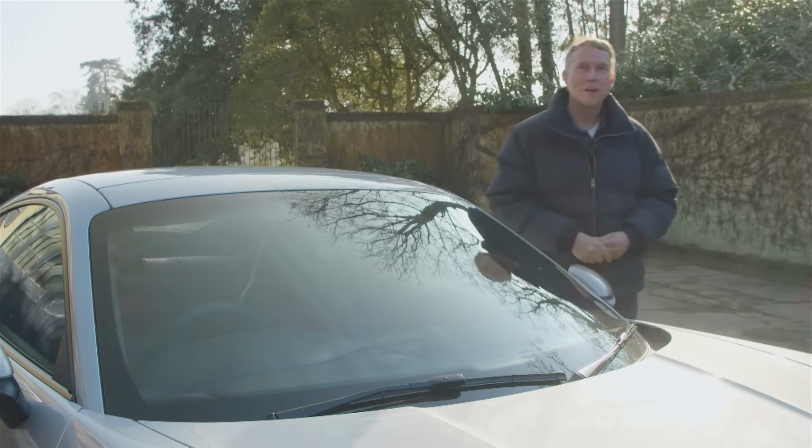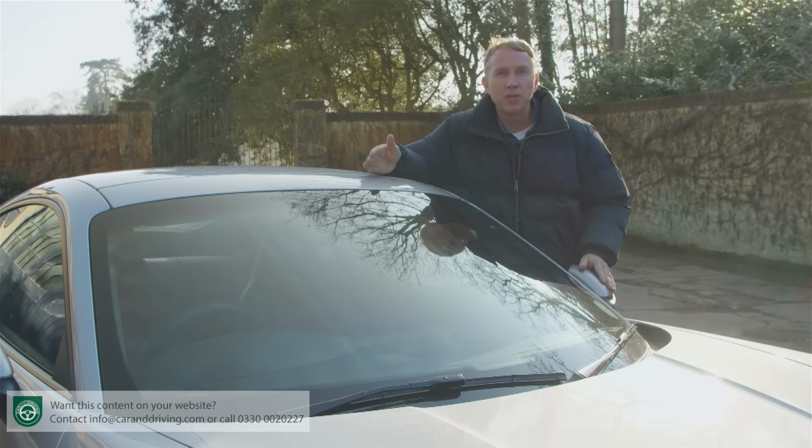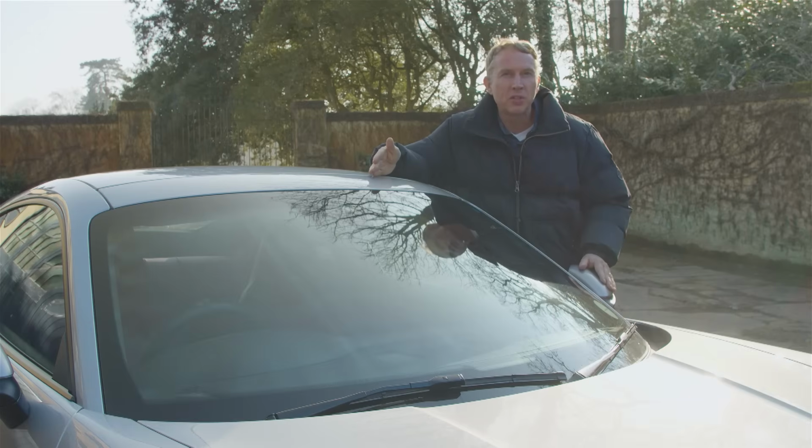On to safety. Porsche's never been particularly generous in this regard, but has had to start building a lot more camera features in as part of this generation to preserve a sensible Euro NCAP safety rating status.